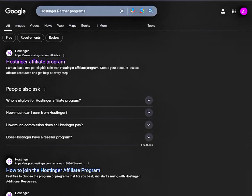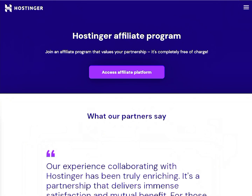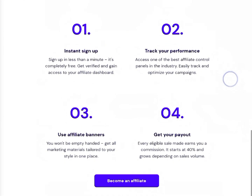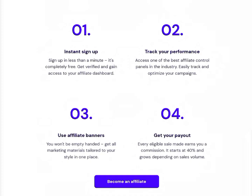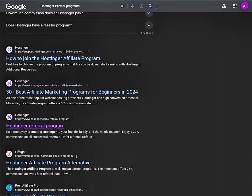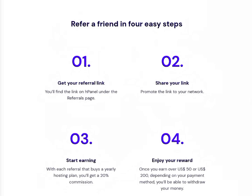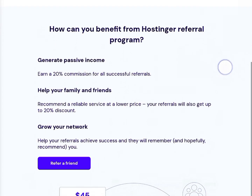Actually, Hostinger provides two types of programs for Hostinger service promoters. First one is the Hostinger Affiliate Program, which offers a 40% commission on every purchase for promoters and a 10% discount for you. That is one of the big reasons you find 10% saving deals everywhere. But let's talk about the second program, Hostinger's Referral Program, which is where things get interesting. The referral program offers you a 20% discount on Hostinger purchases.